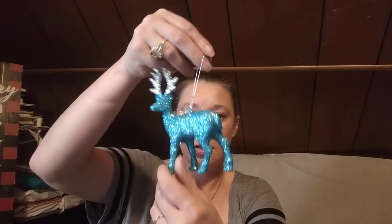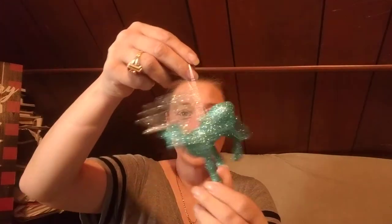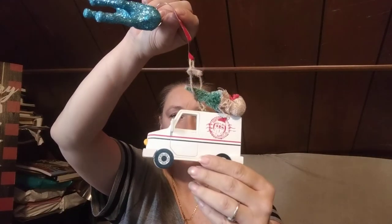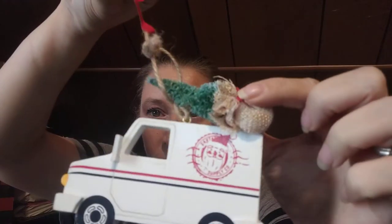I got a little guy. I don't know how much. He probably was like 30 cents or something. He was 30 cents. He has a little tree on the top. Isn't that awesome?